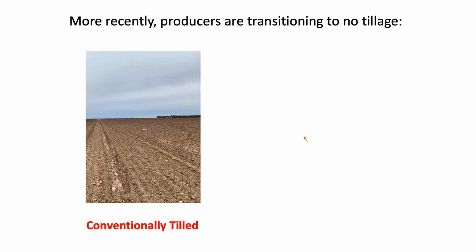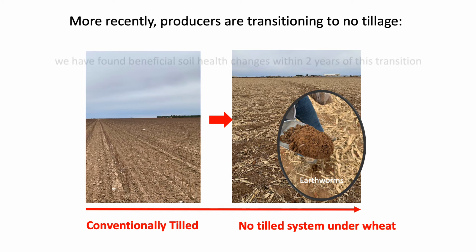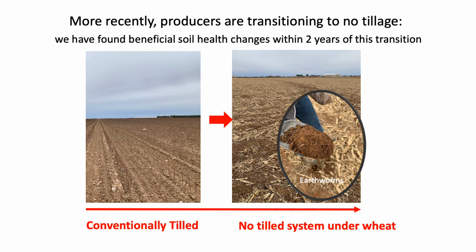More recently, producers are transitioning to no-tillage in this region. And it is very important that we also look at these sensitive indicators, which are the biological component in this transition to no-till. We can also already see in 2 years on the no-till system under wheat that this producer is actually using as a cover crop, earthworms. And we have found other beneficial soil health changes within these 2 years of this transition.